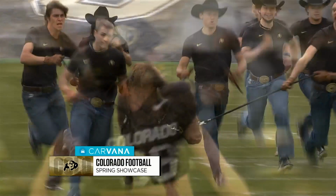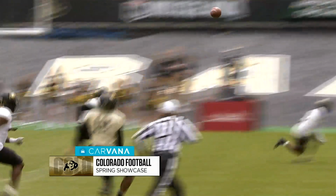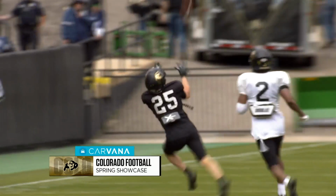Ralphie's first spring run today as she gets ready for her second season, Ralphie 6, and we get ready for Karl Dorrell's third at the helm at Colorado. So from Boulder, the Buffs, optimistic about what's coming in the fall. We will see them then.